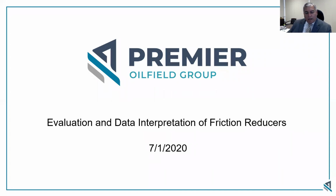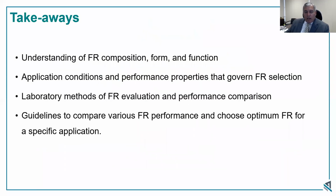So again, the main goal here is evaluation and data interpretation of friction reducers. Our takeaways, as I mentioned earlier, are to understand the types of FRs on the market today, the functionalities, the application conditions and the performance properties that govern FR selection, the laboratory methods for testing the FR and how we evaluate these FRs, and guidelines to compare the various FR performance and choose the optimum FR for that very specific application.